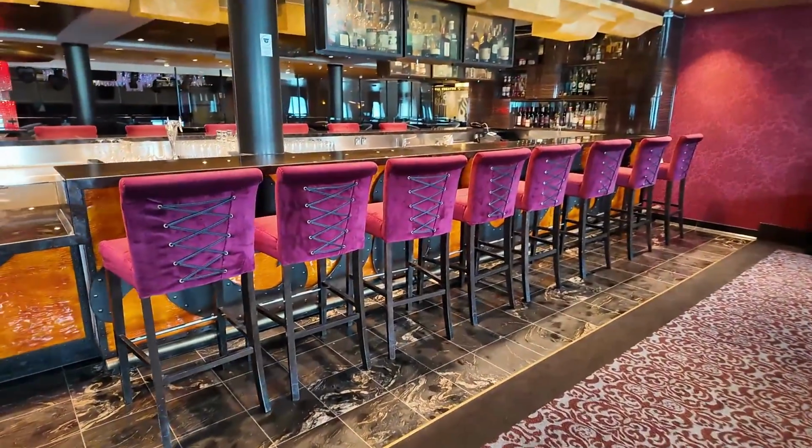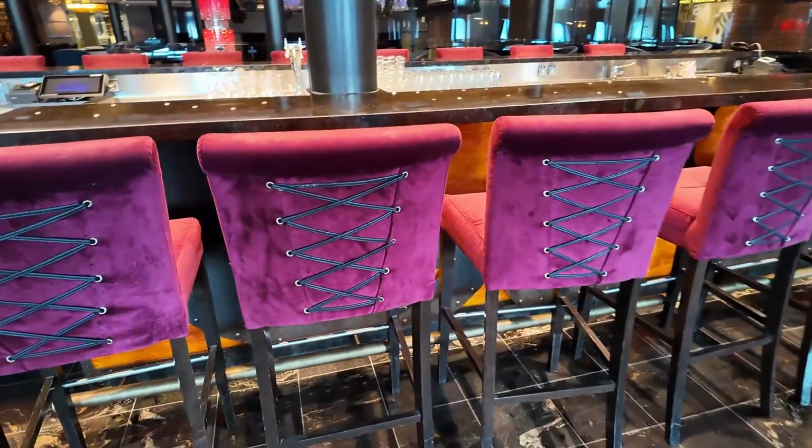But look at the back of these bar stools. They're like corset laced. How cool. So you can see what I mean about the vibe in here. It's just like plush yet relaxed. I don't really know another way of describing it, because you have these velvety seats, but it's not opulent, it's not obnoxious, it's just comfy. So there is a second level of Music Hall, but we'll come at it the long way.